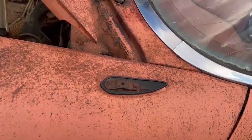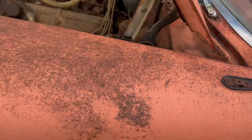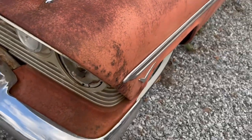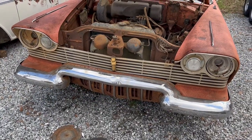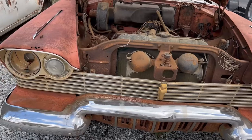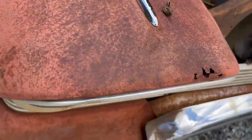Somebody pilfered the side view mirrors. They weren't original anyway. And the headlights, it looks like. Rust on the fenders.